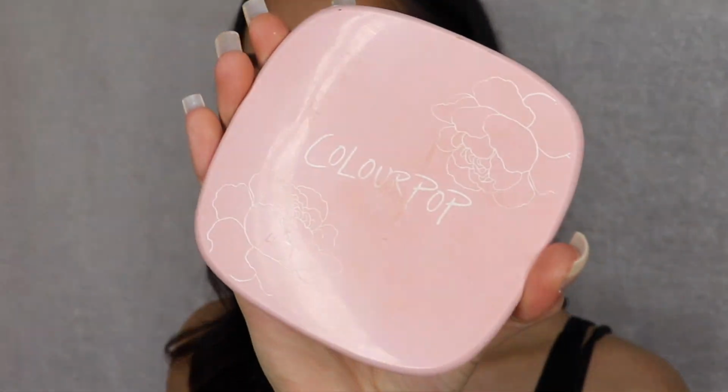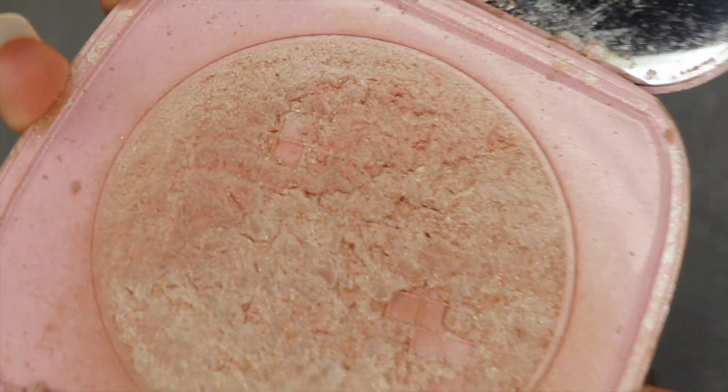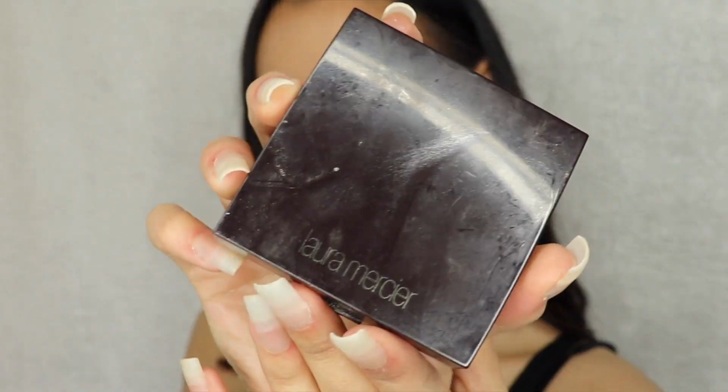Last but not least, moving on to highlight. First of all, I'm using a Colourpop You're a Catch highlight. Please excuse how messy the packaging is. And also I'm using the Laura Mercier Indiscretion highlight. I love mixing these two together, but it's a very sad time because look how broken this highlight is, and bits keep falling out and dropping, and it's sad, but we move.